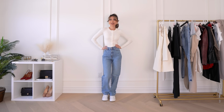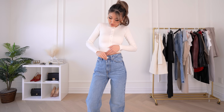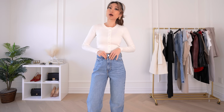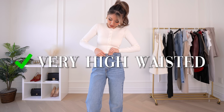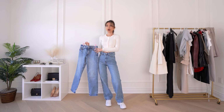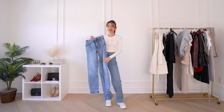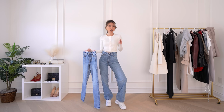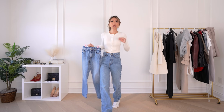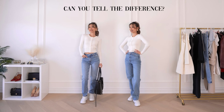Look at these wide-legged, ultra high-rise jeans. So they weren't kidding about it being an ultra high-rise because my belly button's here, and this comes all the way up above my belly button. I would say like a good inch or so. Material-wise, I feel like these two have the same kind of jean fabric. The wide-leg one feels a little bit softer than this one. This one is a more stiffer type of fabric, but I equally love the wash of both.